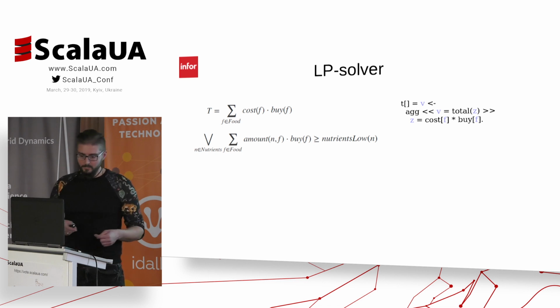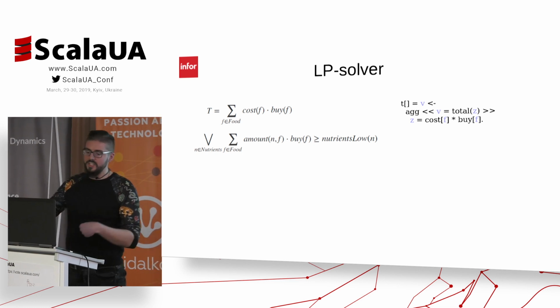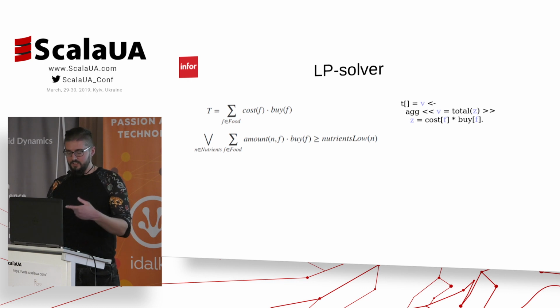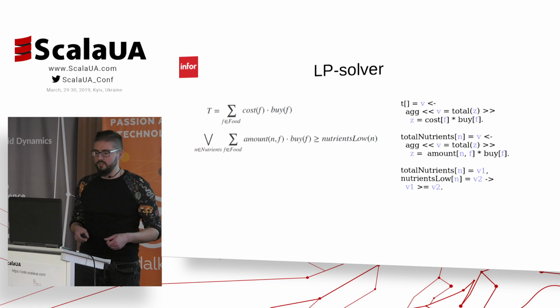OK, so let's go further. In the second formula, we see a constraint, because we have a quantifier for all. In this quantifier, we say that for all elements in the nutrition set, we calculate something. So this is a constraint. And in LogiQL, it is also straightforward, because it looks like this.